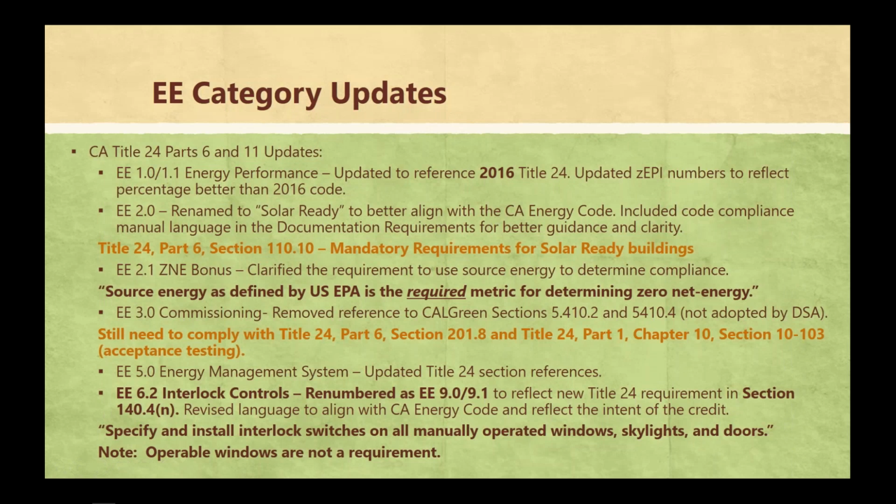Okay, and so this is my next to last slide, and then I'm going to hand it over to Yannick to go into details on interlocks and other revisions, updates to Title 24. As I said earlier, we updated the reference for Title 24, Part 6 to 2016, and updated the ZEPI numbers to reflect that. We've also renamed EE 2.0 to Solar Ready, so that it's clear that it aligns with the California Energy Code, Section 110.10. We've also included the code compliance language in the documentation requirements for better guidance and clarity.